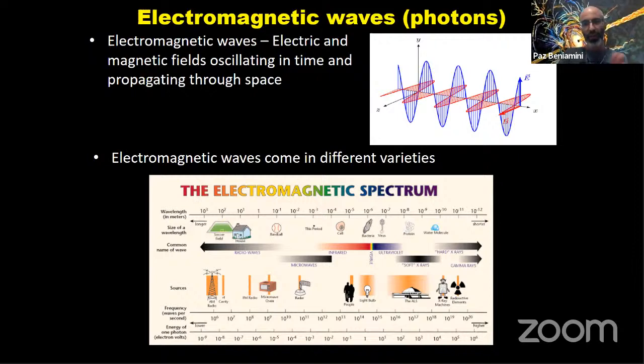If you go higher up in frequency, you go to ultraviolet, X-rays, and eventually all the way at the end of the spectrum, you reach gamma rays. So these are the most high frequency electromagnetic waves that we observe. They are associated with high energy phenomena.